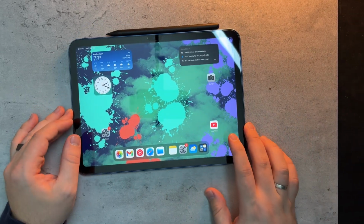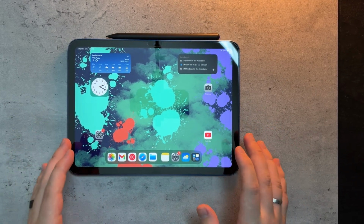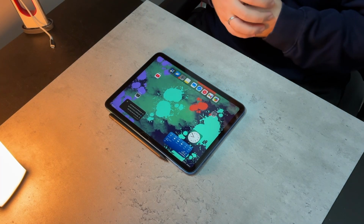But overall, it's a great tablet, decently priced, $349. If you go education pricing, you can get it for much cheaper. But that's really been it in the past week. Great tablet. I really do like it.